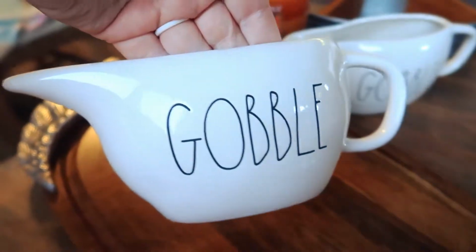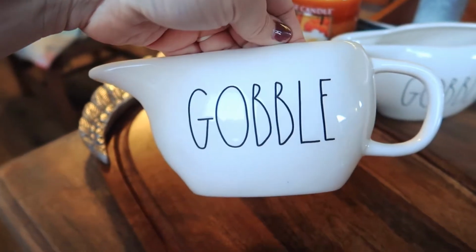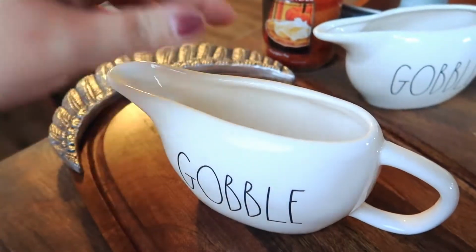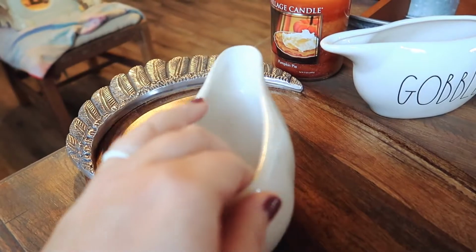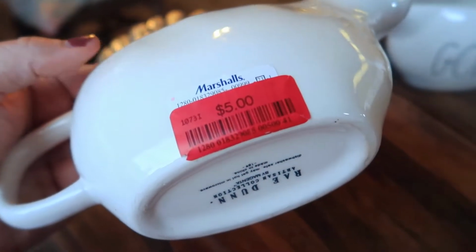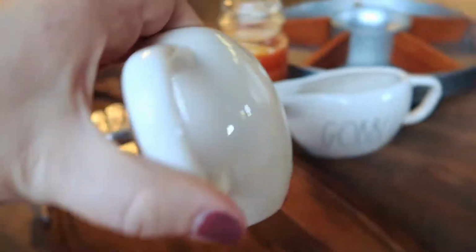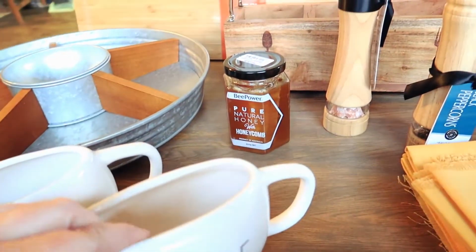And then I went to Marshall's today and I saw this one and I thought, oh hey, I should just get another one because the gravy that you put in it runs out pretty fast if people pour a bunch of gravy all over everything. And so I picked this one up and it was on clearance for $5, you guys. So I bought that one for $11, this one for $5. Obviously that's a way better deal, but I don't know, can't complain.